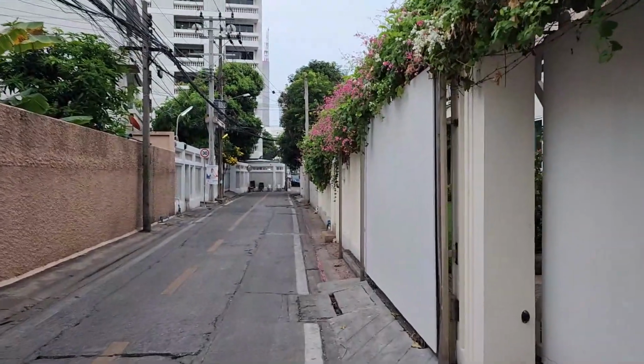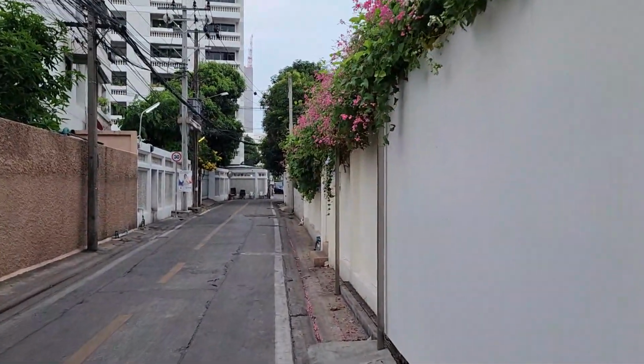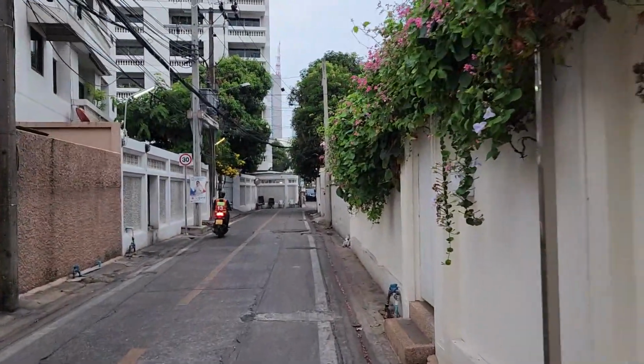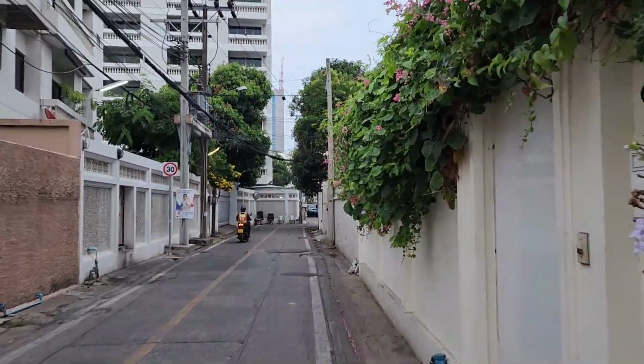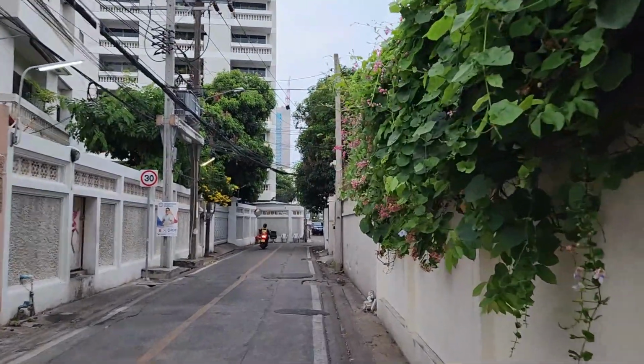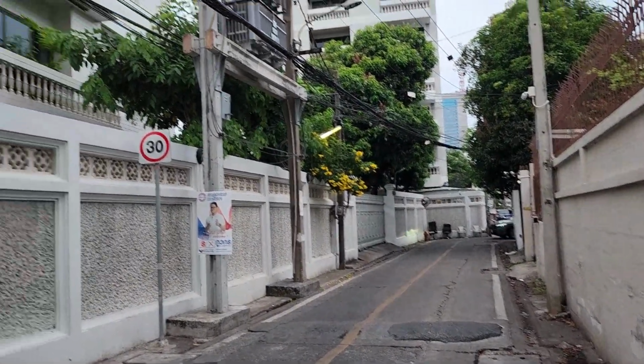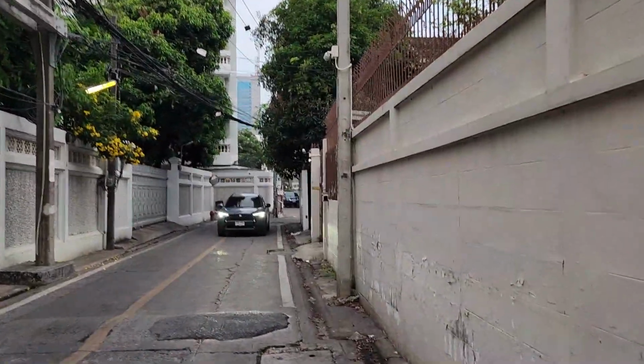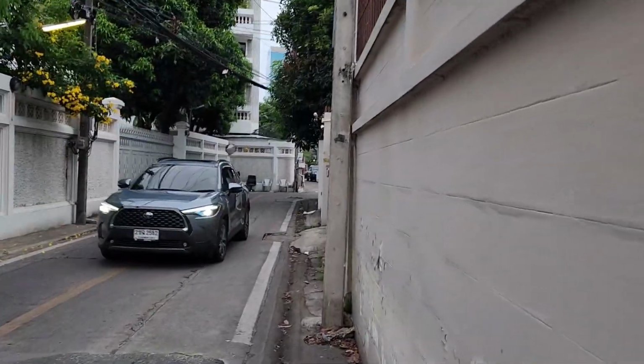So once again, this 34 just kind of winds around, which is a nice change from just the big, long 15 block straight Soi. And it looks like a couple of 6 or 8 story towers here. Maybe that's that JK Mansion, I think. Saw the tuk-tuk. Find out here in a second.